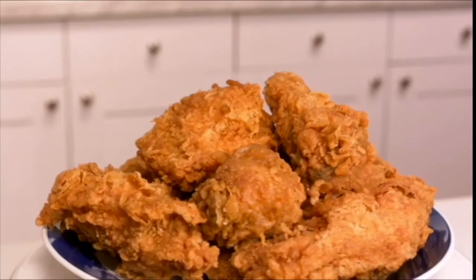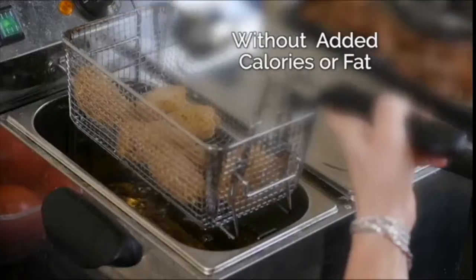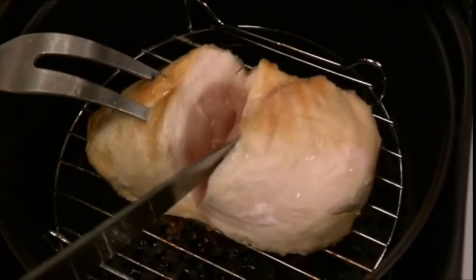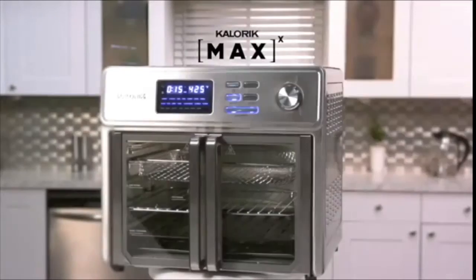Imagine the sensation of biting into a crispy golden brown piece of fried chicken. There's something about that crispy outside and soft juicy inside that you absolutely crave. Now with air frying, you can get that great fried taste without the added calories or fat. But let's get real. Most air fryers underperform, so you get uneven cooking, even raw spots. But not anymore. It's time to take air frying to the max.